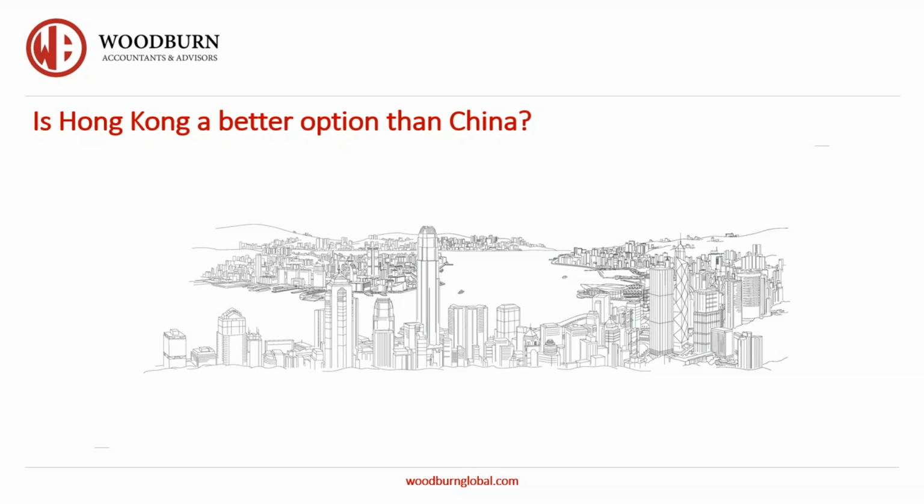Hong Kong is an amazing jurisdiction if you're looking to go into any other Asian country except China. You want to expand to Japan. You want to expand into Southeast Asia. You want to expand to Taiwan. You want to expand to Korea. Even expand all the way out to Australia, New Zealand. Hong Kong offers you that advantage.